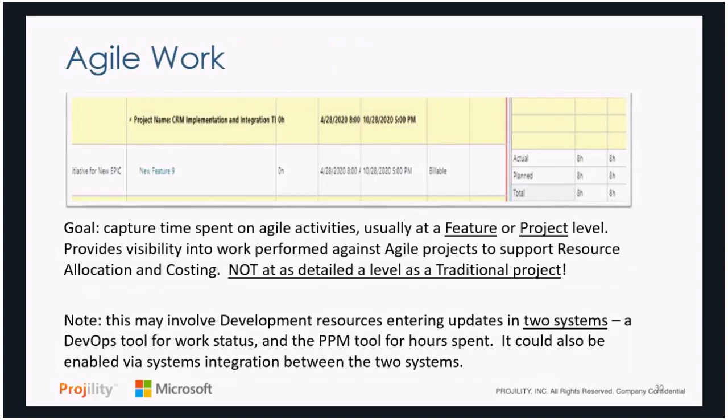But by assigning a team to a feature and allowing that team to go in and say, I worked 24 hours this week against this feature, I get a look into what people are working on in agile projects. So it'll never be as detailed as a traditional project, but that's the nature of agile anyway. So the key here, and one of the things you want to start thinking about, is does this mean my development resources, or people working on agile projects, need to update their information in two systems? They'll typically have a DevOps tool where they're progressing their activities, moving them in sprints, doing started, in progress, done, and that's great. They should keep doing it there. We're not advocating for moving away from that.